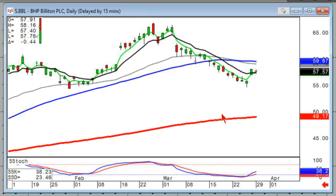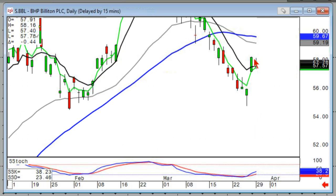BBL, yes, stay long, and if this opens up positive tomorrow and comes up through Friday's close, you want to be buying aggressively. That's your information that the bulls are definitely in control on this one.